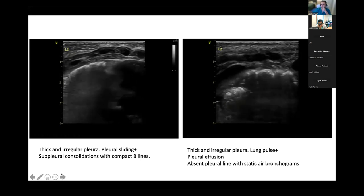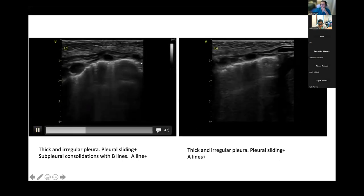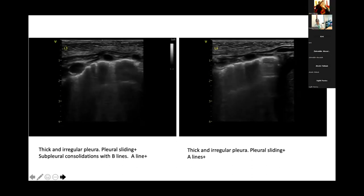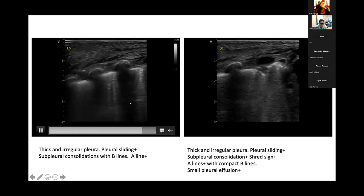And then moving on to L3. There is pleural sliding, though irregular pleura with predominantly B profile. I can just about see a hint of A line there. And on L4, similar picture, thickened irregular pleura with subpleural consolidations. Going more laterally, L5 and L6. So this is L5. Subpleural consolidations, I can just about see a hint of A-line, but predominantly B-profile.